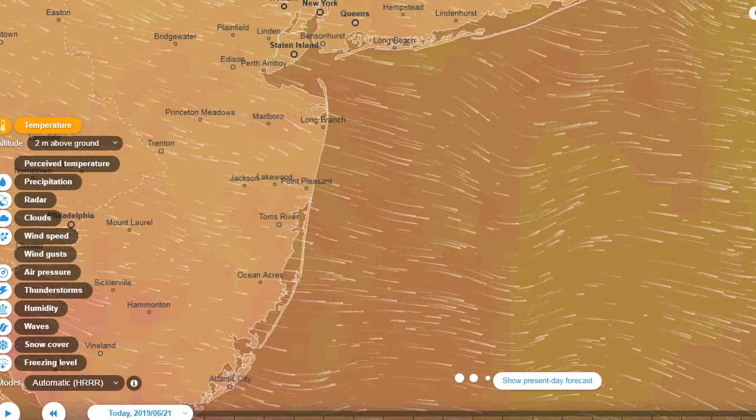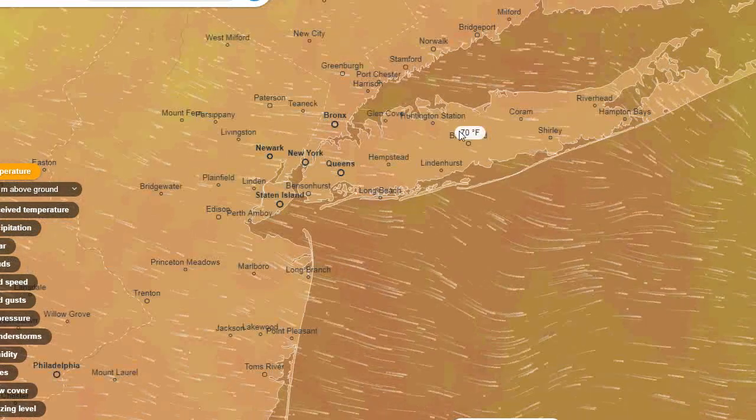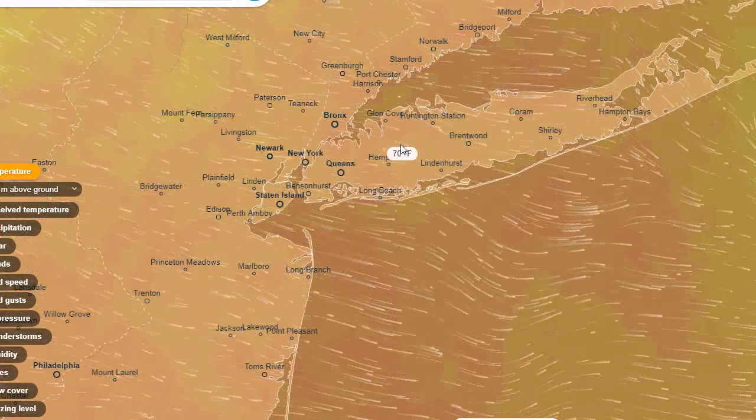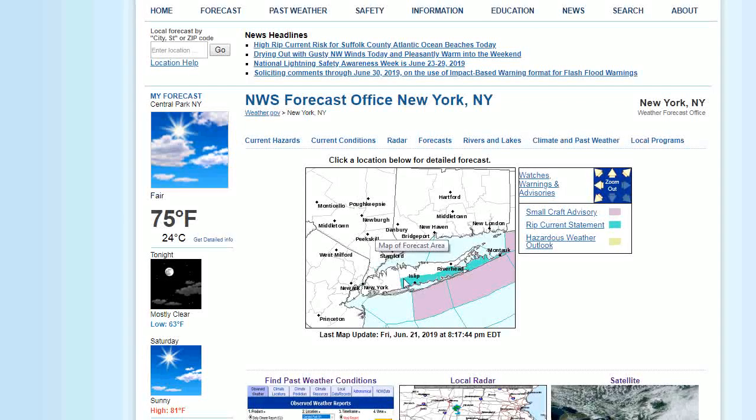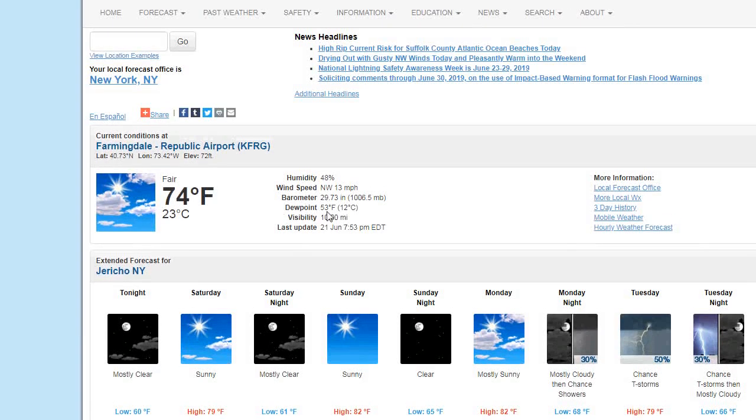Temperatures are comfortable across the area right now. Temperatures are 70. I think this is underestimating it a little. Let's look at some actually official. 75 at Central Park's more like it. Let's take a look at some actual observations. 74, dew point 53 at Farmingdale.